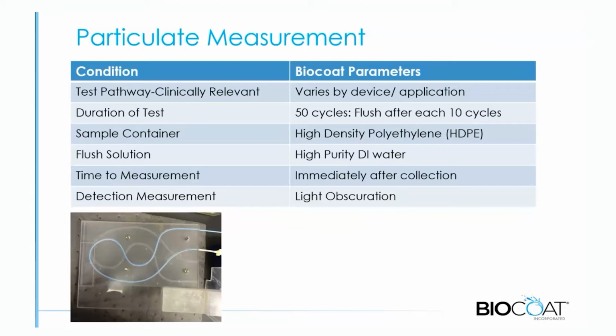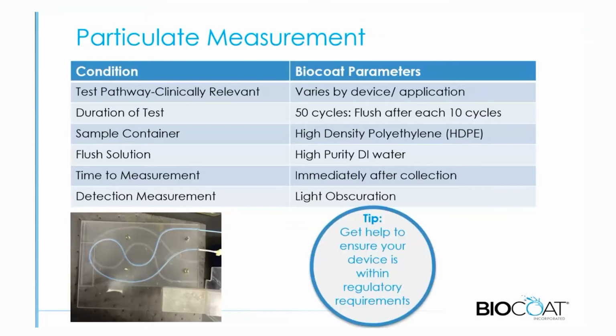And even the time to measurement. At Biocoat, we take the container that has the liquid and move it immediately to the white obscuration particle detector that we have to count the particles. As you can see, there are a lot of moving parts on particulate measurements, and so the key is to get help to ensure your device is within regulatory requirements.